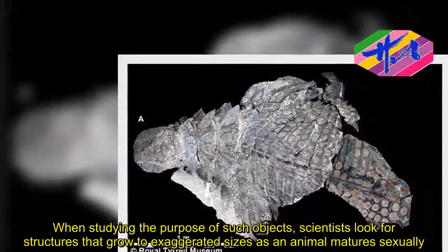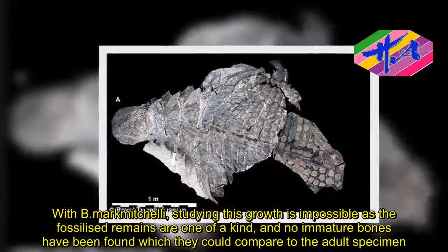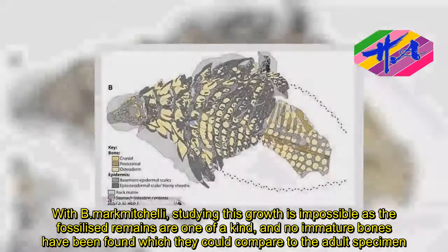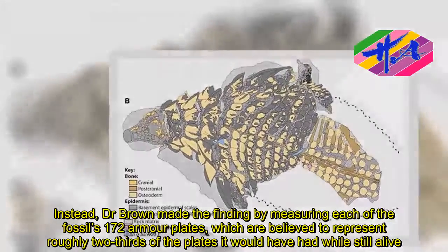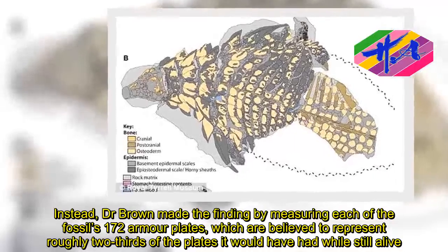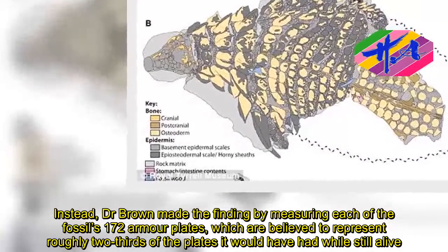With the Fort McMurray fossil, studying this growth is impossible as the fossilized remains are one of a kind, and no immature bones have been found which they could compare to the adult specimen. Instead, Dr. Brown made the finding by measuring each of the fossil's 172 armor plates, which are believed to represent roughly two-thirds of the plates it would have had while still alive.